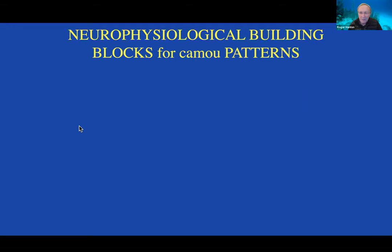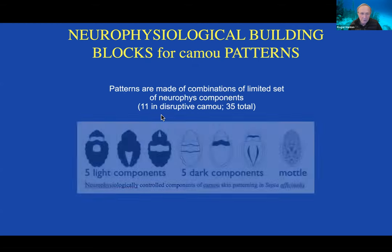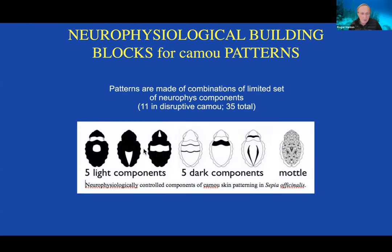Okay, now, how did they do this? There's not an endless number of appearances they can give you. But the patterns are made up of a limited set of building blocks, if you will. For disruptive coloration, there are 11 of them. Six of them are white markings, and five of them are dark markings. And with those 11 components, they can come up with different appearances. So here are the white components, you know, a white head bar, for example, or a white square. The dark components are various stripes and so forth, and mottling.